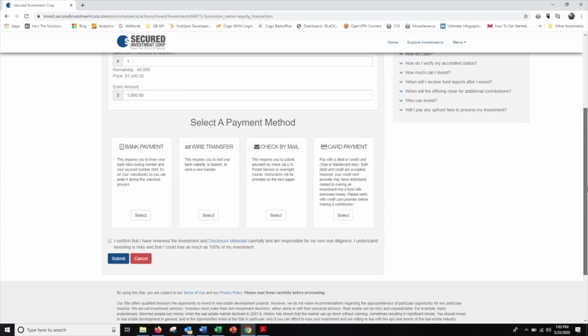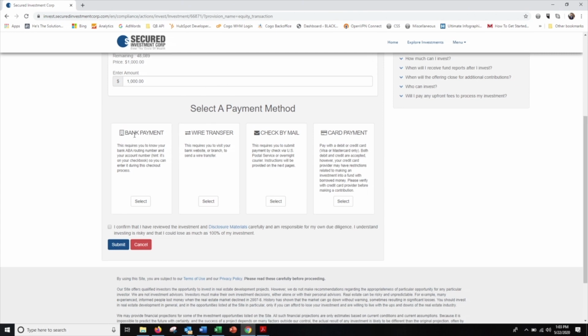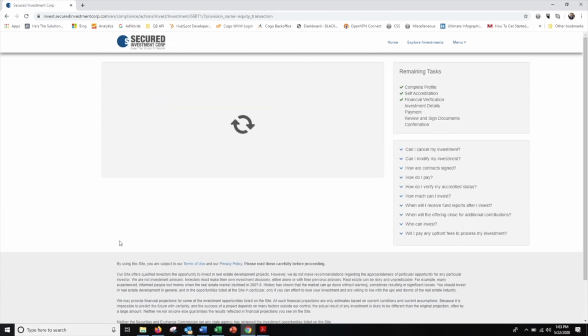Now, you can do a bank payment, you can do a wire transfer, you can do a check by mail, you can even pay with a debit card if you want to, but I want to pay with a bank payment. So I'm going to select that, and I confirm that I have received the investment and disclosure materials, and then I'm going to hit submit.